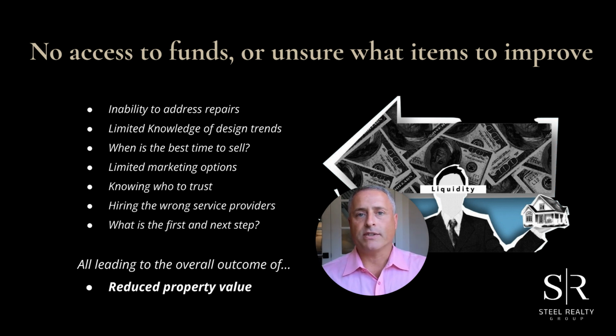We can look at houses that are active. Active is a good data point of what our competition is. Pending, we can really see what the market's doing. Sold is still a really good data point, but we want to analyze the marketplace and figure out what we need to do to compete in the price point that you're in, and we can design a plan to make sure that your house stands above.